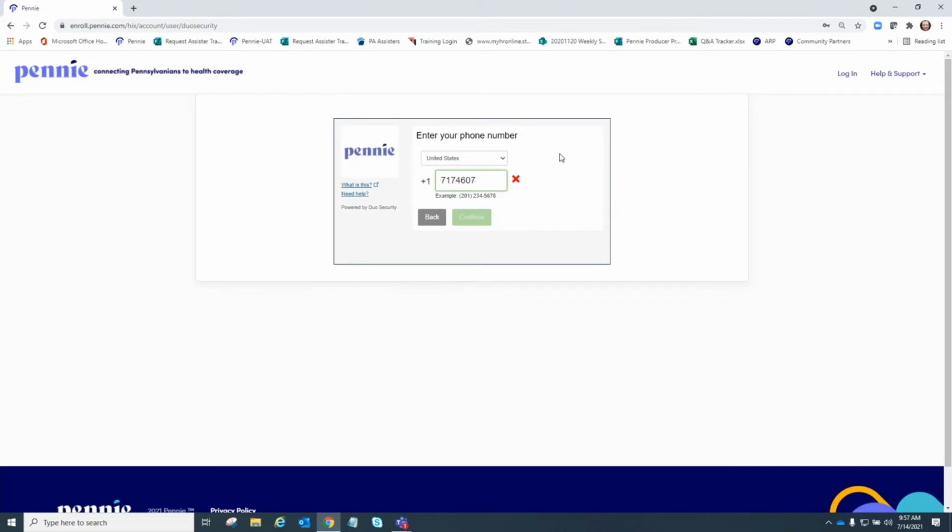Whoops. And again, when you add this telephone number, it's going to ask you, here we go, 7307. That'll help. Once it's verified your number, what it's going to do is Duo Mobile will actually ask you, you entered 717-460-7307. Is this the correct number?